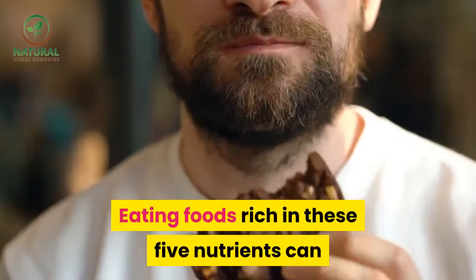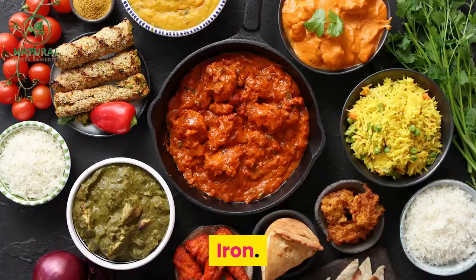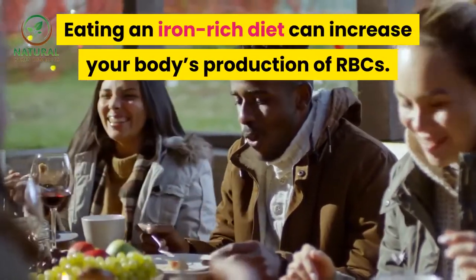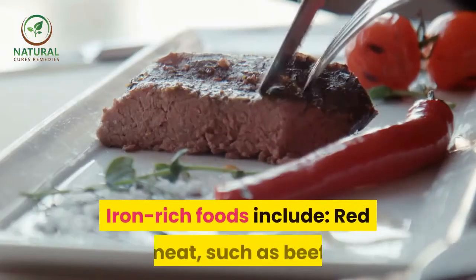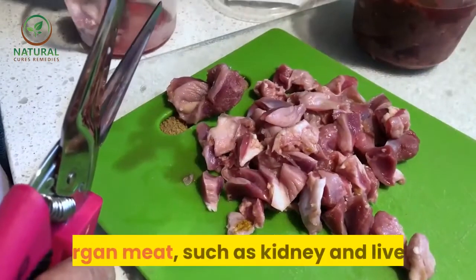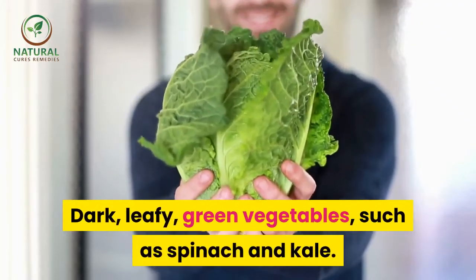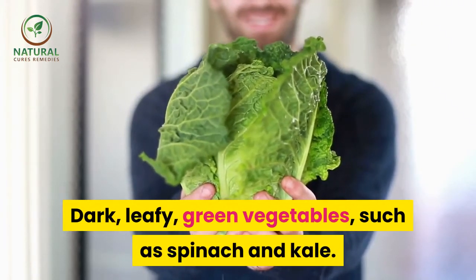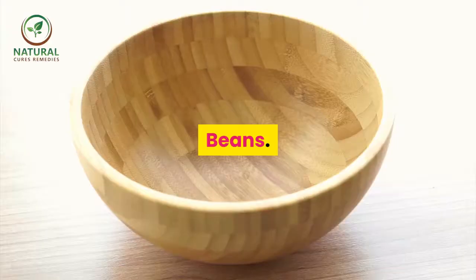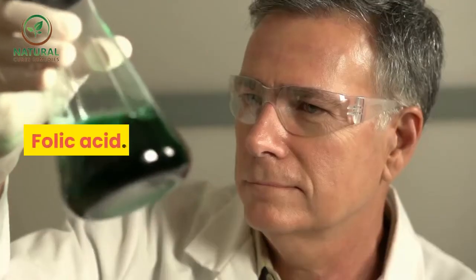Eating foods rich in these 5 nutrients can help you improve your red blood cell levels. Iron. Eating an iron-rich diet can increase your body's production of RBCs. Iron-rich foods include red meat, such as beef; organ meat, such as kidney and liver; dark, leafy, green vegetables, such as spinach and kale; dried fruits, such as prunes and raisins; beans; legumes; egg yolks.